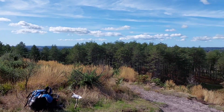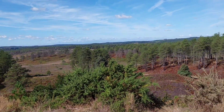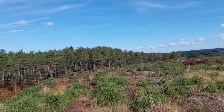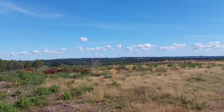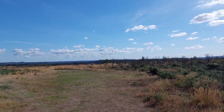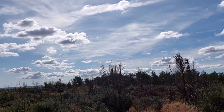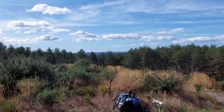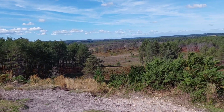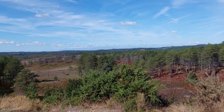Here I am at the top of Woolbarrow Hill Fort. Some amazing views from up here. Little bit of a breeze, not too strong. So yeah, just blue skies in the middle of September, and a bit of sunshine up there. Lovely, lovely. Have a little stop here, have a bit of a drink and all the rest. Very nice indeed.